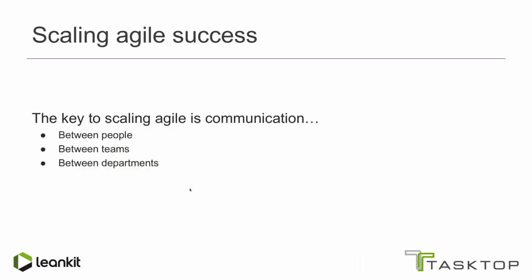So, all that being said, if you take only one thing away from this webinar, it's that scaling agile success hinges on communication. I highly recommend you use the right tools to get the right information to the right people at the right time to provide the right level of control and predictability across your organization. And with that, I will open it up for questions.